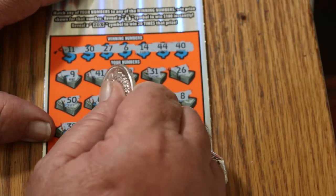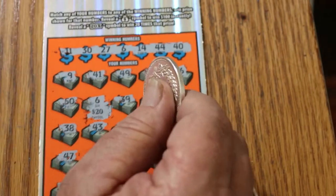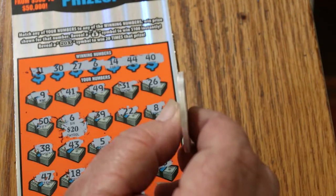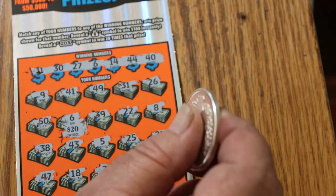Anything, come on, come on. And we get our money back for a $20. So at least it wasn't a write-off. $60 out, $20 back. Less than half, but hey, it is what it is.